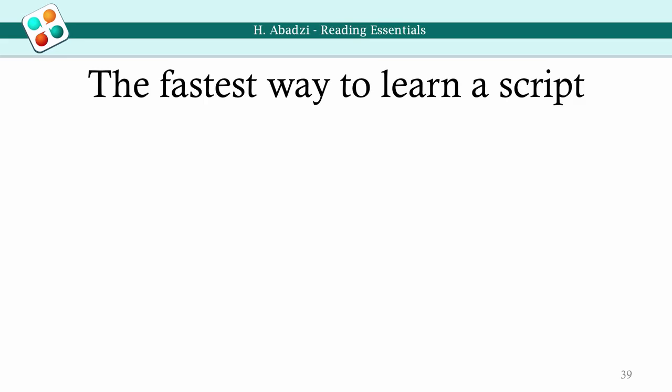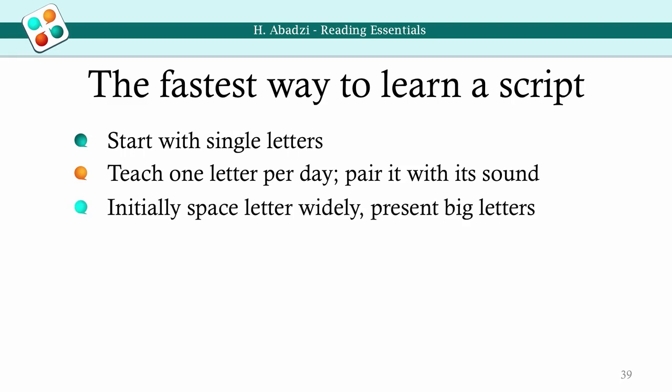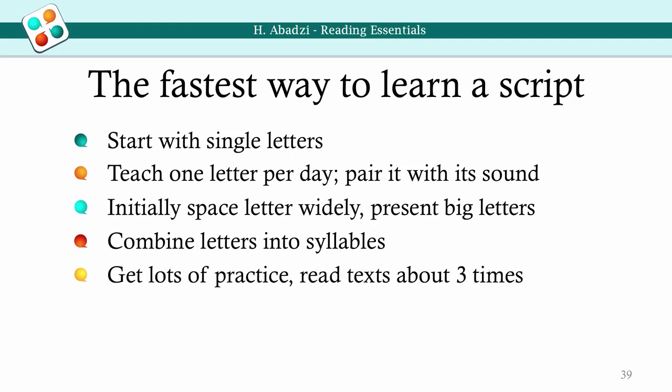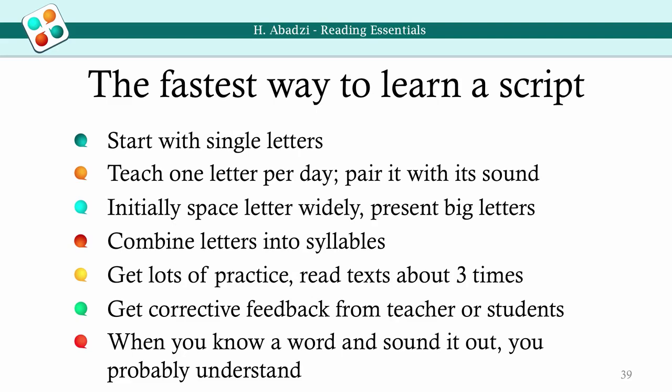The principles of the method are: start with single letters, teach one letter per day, pair it with its sound, initially space letters widely, present big letters, combine letters into syllables. Get lots of practice. Read texts about 3 times. Get corrective feedback from teacher or good students. When you know a word and sound it out, you probably understand it.